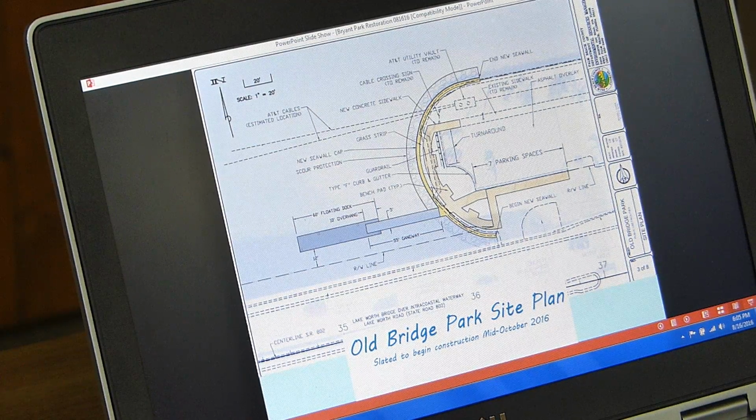What we're going to be doing is replacing the seawall along the outside bullnose there, adding a nice floating dock, and just rehabbing that end piece. So it'll still be a good spot to fish, but have the added amenity of having the dock there as well. That's been funded through state appropriation and some funding from Florida Inland Navigation District.